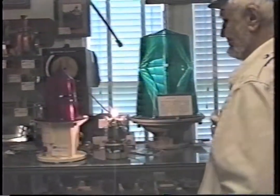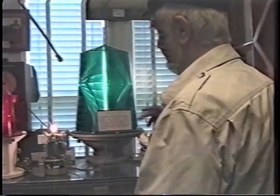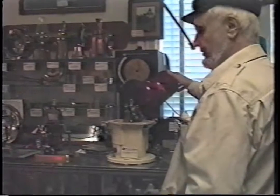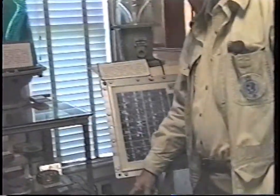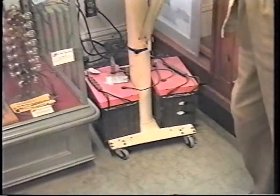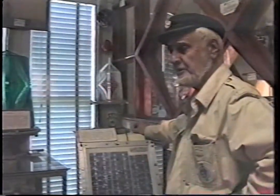Now, all of your buoys, all of your beacons, and within a few years, all lighthouses will be powered by solar panels. This is a typical buoy light or beacon light. These are all solar powered. And a panel this size will keep two batteries charged. And this will operate for 1 year without servicing. So the reliability has increased tremendously on the lighthouse systems.